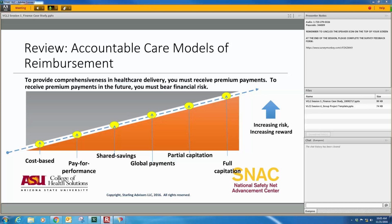As you go up this trajectory toward full capitation, you take on increasingly more risk, financial risk, but ultimately the models are predicated on this idea that the trade-off for that is that you get potentially more reward opportunity for gain sharing that comes back to you in a level that wouldn't have been possible in some of the other models.